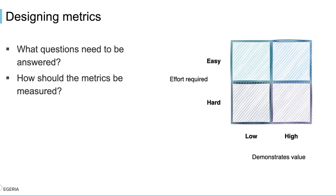Then we need to think about, well, what data do we need to answer those questions? And we need to think in two things. So the metric is, this is the value that we need. And the measurements are the things that are being measured within the organization or the IT systems as they run. And that's basically the data behind the metric that's calculated. So there's that.